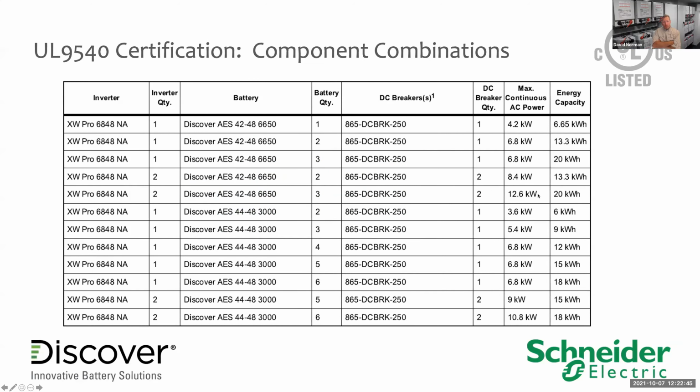Yes, and again, reiterating this, 20 kilowatt hours is the standard. It's written into the standard for UL 9540. So it's impossible to get 9540 with greater capacity than that.